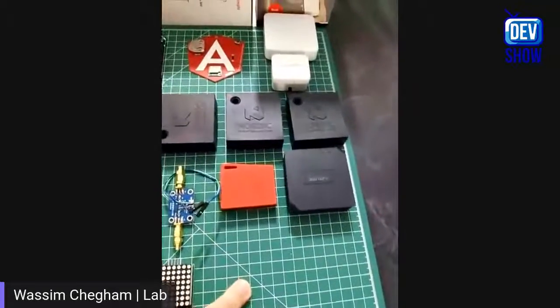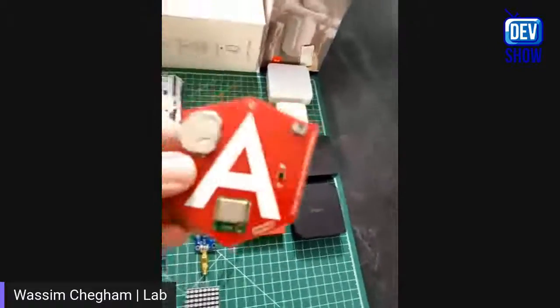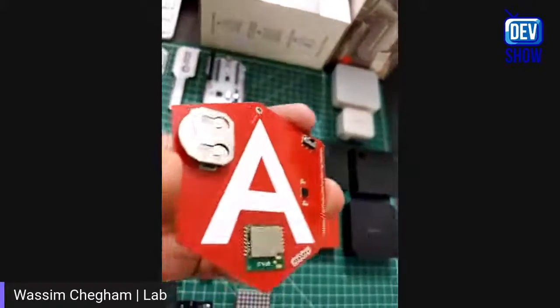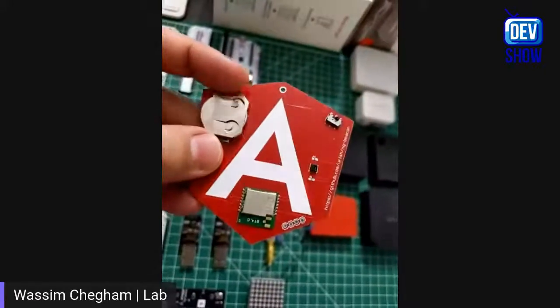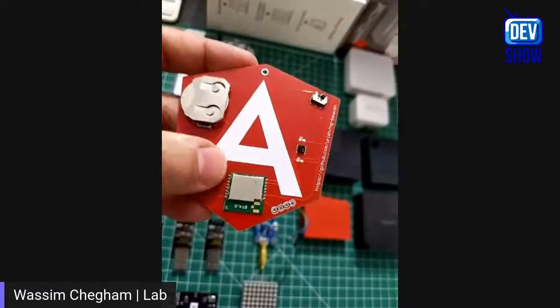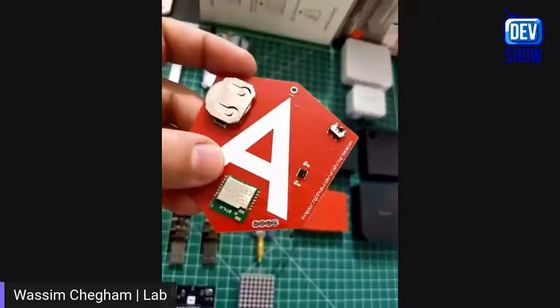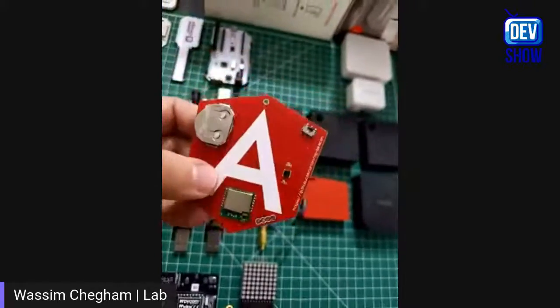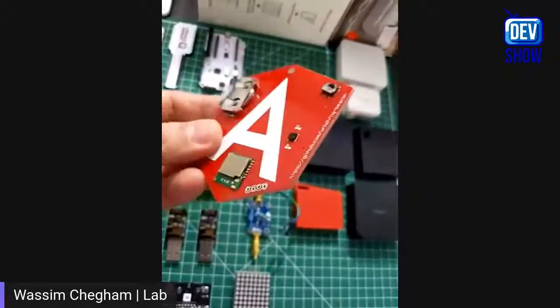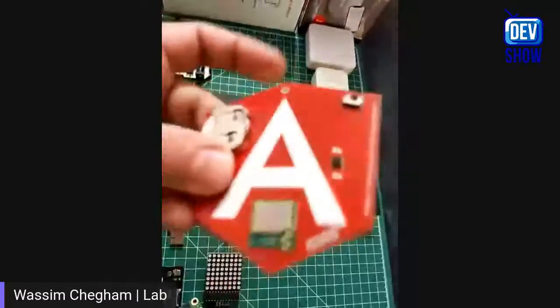Angular one over there as well. Which one? This one. Yeah, this is courtesy of Urish Kid, my friend. He made a couple of them. These are Bluetooth Low Energy badges that broadcast some URL that you can take with you to conferences so people can connect with you. So thank you.